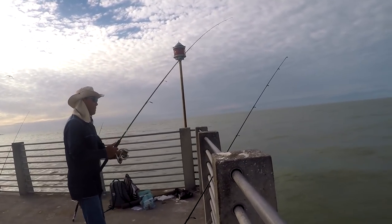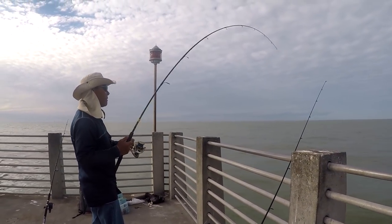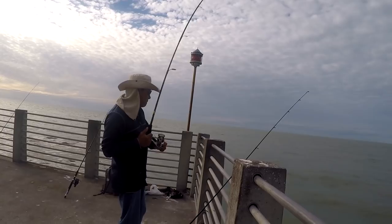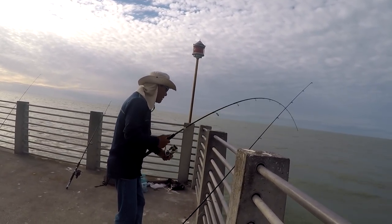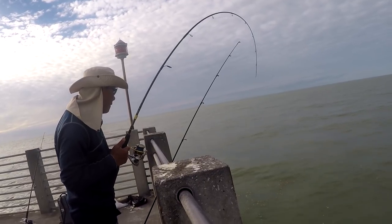Dude, needless to say, these sharks and this catfish, a lot of people take them as trash fish, which is a terminology that I don't like to use, but they fight pretty good, man, especially on your freshwater gear. My dad's using the Kodiak 5000, which is a saltwater gear reel by Cass King. But look at that bend, man, on that rod. Dude, this is no joke.